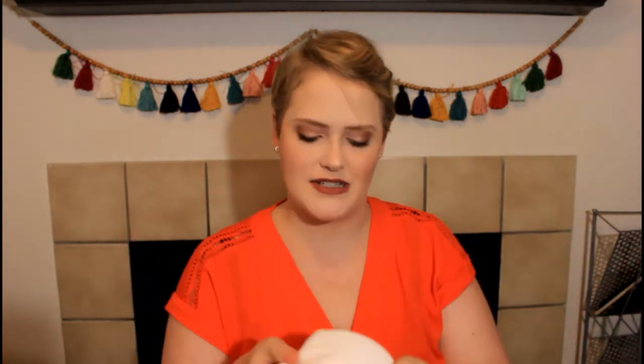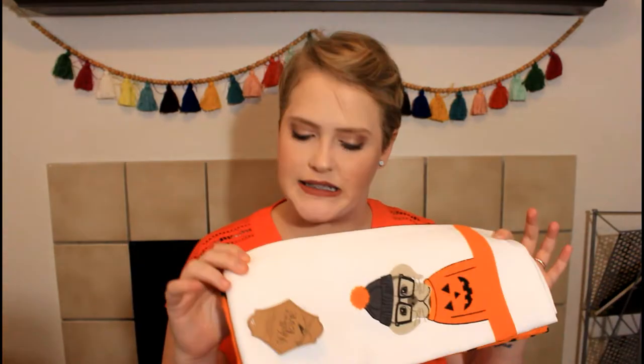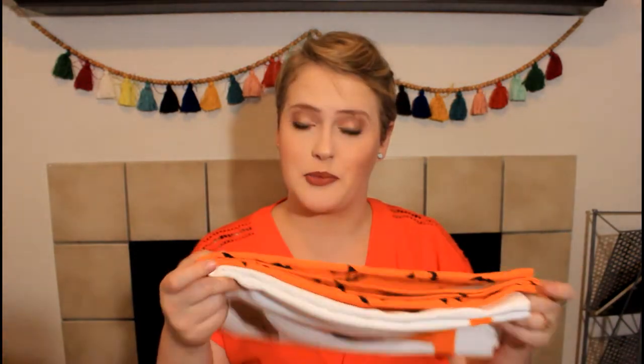These are definitely a lot nicer than the 88 cent ones from Walmart, but I'm not super picky about towels. These are pretty thick. I obviously haven't tested their actual towel abilities, but I do really like them. I think they're really pretty. These were $6.99 for a set of two. They were by Hallow's Eve, and I think they had different options. I think they have a cat one if you don't like the dog.